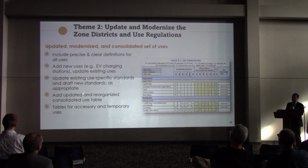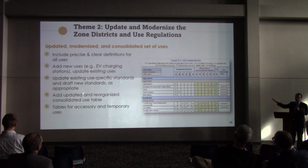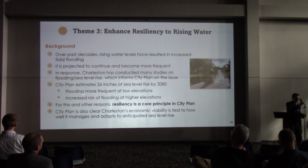We'll add use standards. So again, as part of the reorganization, all of the use standards will be organized in the same section. The goal is that there's a use table that's easy to use so that you can see at a glance where uses are permitted. Next slide. And I'm going to turn it back over to Craig to talk about the next thing.